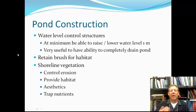As I said, having some sort of water level control is very, very helpful. I think we mentioned when we were talking about management tools that controlling water level is one of the most important things that you can do. So at a minimum, be able to raise or lower the water level 1 meter. There's several ways of doing this. You can have an external standpipe that you just tip over and the water drains out until it reaches the level of the standpipe. You can have a weir with boards or something that you can pull out one at a time to raise or lower the water.